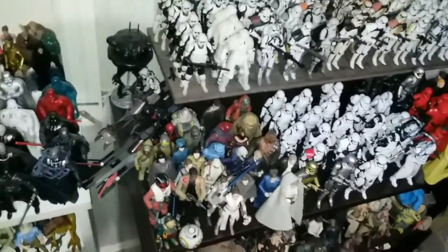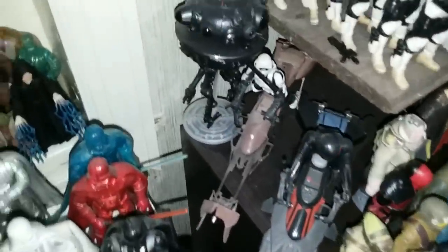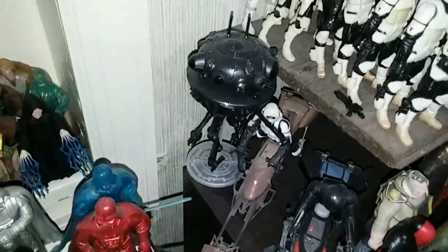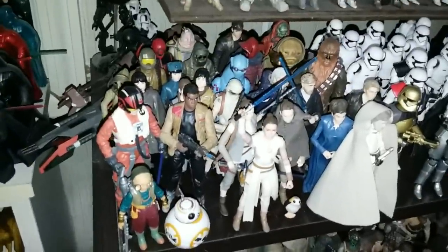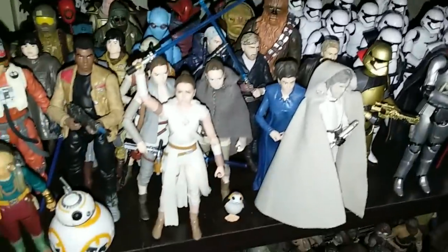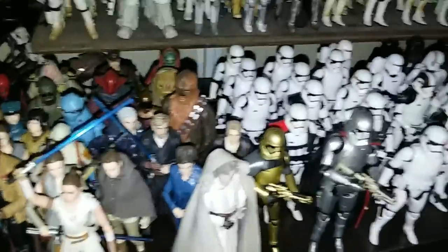And moving down, we have sequel trilogy. So right there we do have sequel speeder bike. Black Series. Well, that wasn't Black Series. That was like Toys R Us exclusive speeder. Then that's the newer probe. Then here is prequel good guys. And then Scum and Villainy in the back. God, I love that Rey. That Rey is one of my favorites.